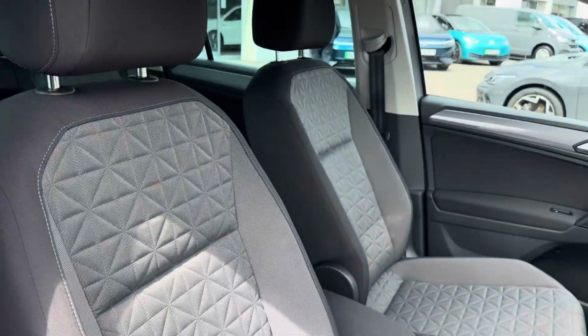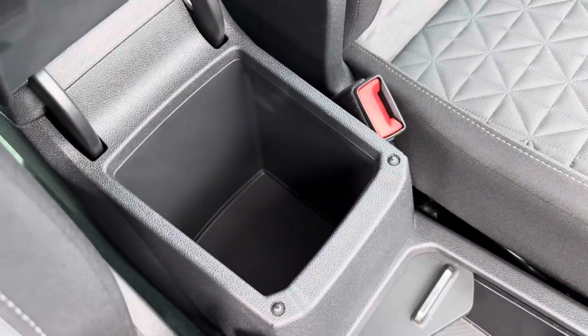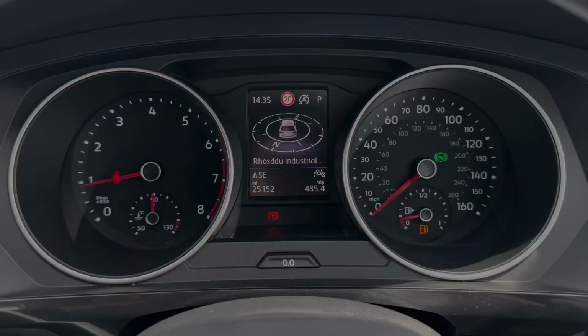Moving into the cabin, you find your front seats with manual adjustment, alongside other features such as USB ports, cup holders and storage inside the armrest. The multi-function steering wheel features cruise control and controls for your cockpit display.